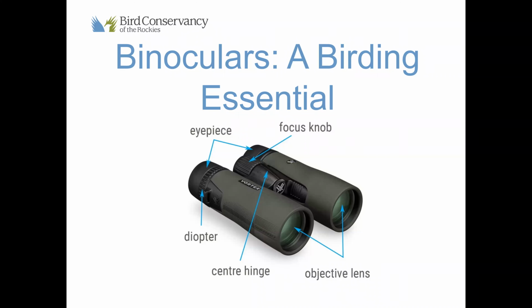So a couple of tips with using binoculars. It's really important to learn the different parts of your binoculars. So we can see the eyepieces. That's the piece that we're gonna put up to our eyes. That's what we're gonna look through. And then the focus knob, they're usually located either in the front or on the top of the binoculars. That's gonna help bring the image that you are looking at into focus. There's also this fancy diopter on the right eyepiece. That's gonna help personalize your binoculars to your own eyes.